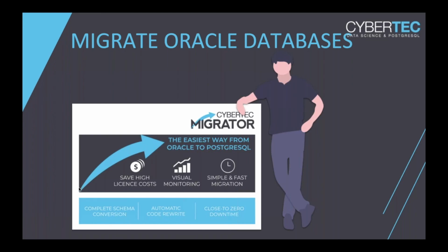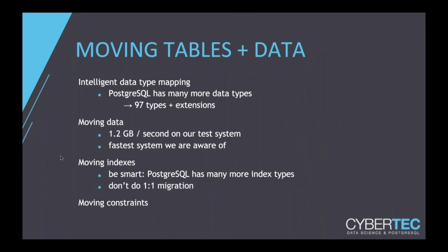So finally, you have to see that a migration is not as easy as it might seem. It's not just copying over. We have to keep in mind that in Postgres, we have many more data types than, say, Oracle. So we're talking about 97 data types in standard Postgres. That was the number I saw when I checked last time. But then there are even more data types if you add extensions like PostGIS or citext or vector types and things like that. For moving indexes, we also have to keep in mind that Postgres supports a lot more different types of indexes than other databases, Swarm being one of them.